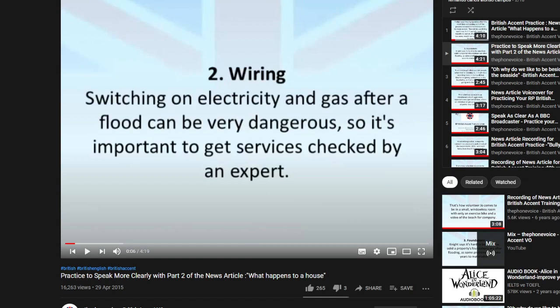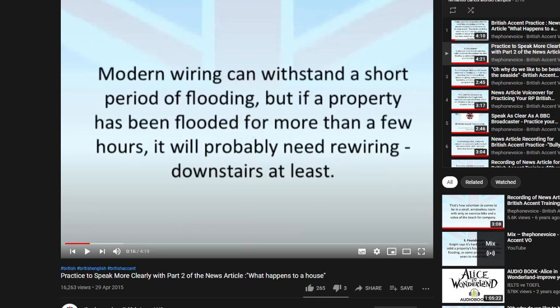2. Wiring. Switching on electricity and gas after a flood can be very dangerous, so it's important to get services checked by an expert. Modern wiring can withstand a short period of flooding, but if a property has been flooded for more than a few hours, it will probably need rewiring, at least downstairs.